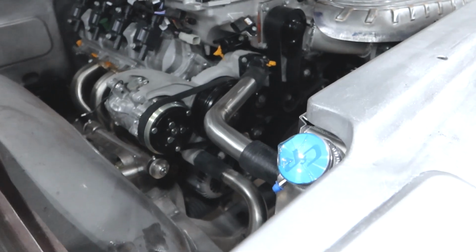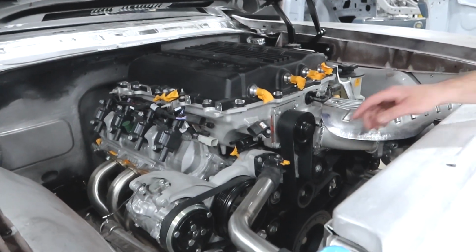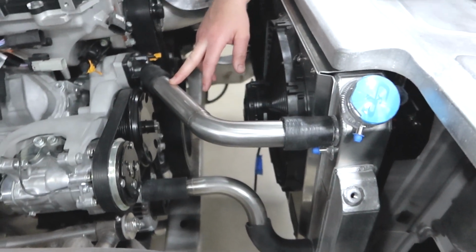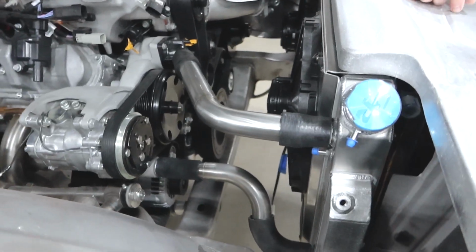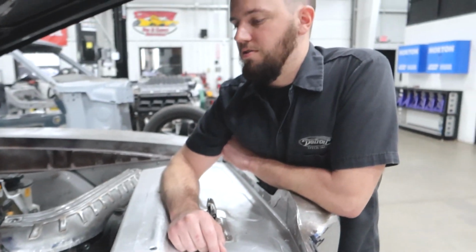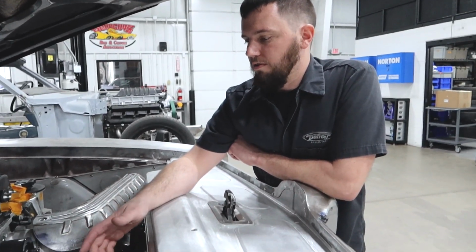Yep. And then this car is basically done in fab. We've just been wrapping up some of the small details. So, stuff like Bruce whipped up some stainless upper and lower radiator hoses. We couldn't really find any rubber hoses that we were super happy with. We've done this on quite a few builds as well. It's a little bit cleaner look.